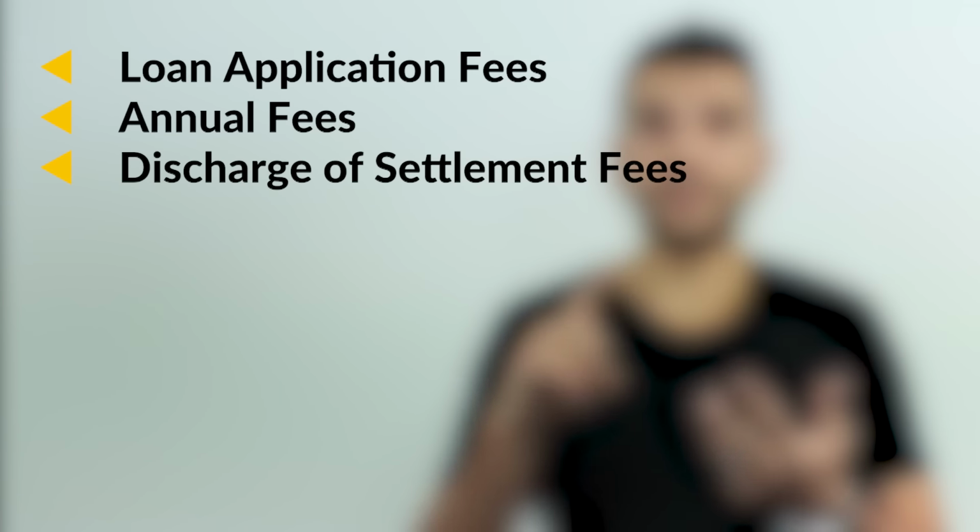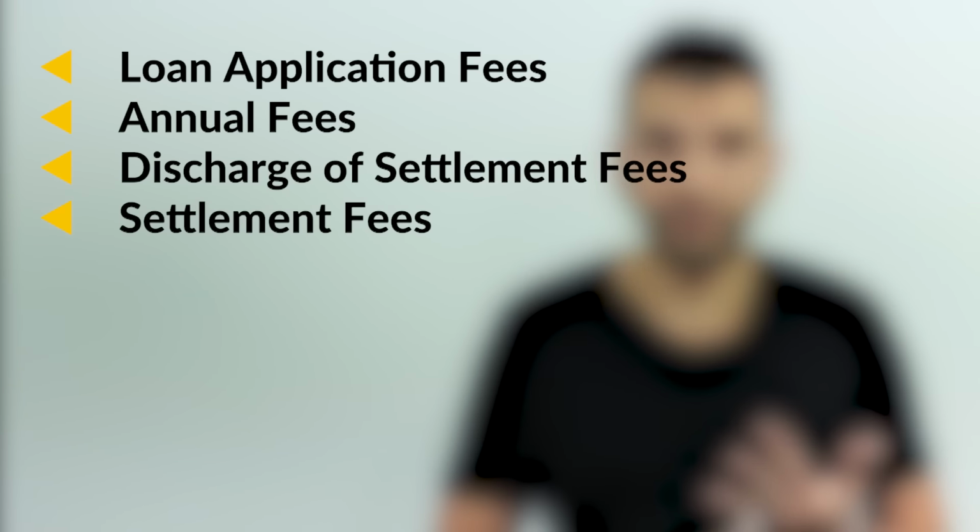Now, it might seem a little bit illogical for a lender to charge you a fee just for being able to apply for a loan, but the fact is they have processes and lawyers in different parts of the bank that actually cost them money to process the loan application. These application fees range from $500 to $600 depending on the bank and depending on the type of loan that you're applying for.